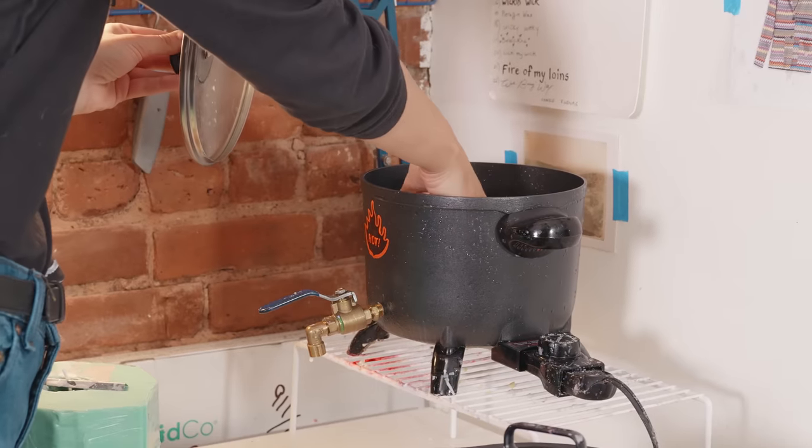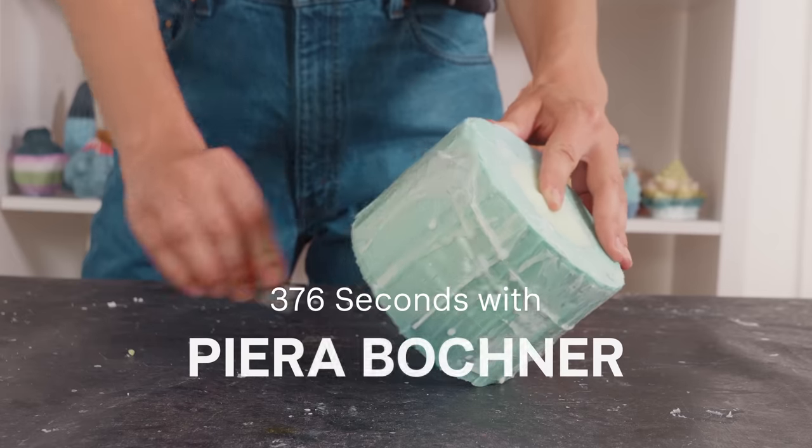The function of a candle is so beautiful in the sense that its function destroys itself.